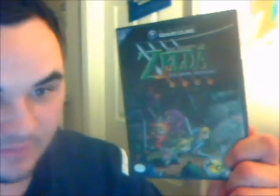Next, I have The Legend of Zelda Four Swords Adventure, and this is a kind of rarer game. This game I got not at Play and Trade actually. I got this on eBay for 20 bucks. You can still get it for around $25, $30, but get it soon because with GameStop stopping trading GameCube games, it might be a while before you see this on the shelf somewhere. Maybe a local video game store like I shop at every Friday.